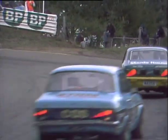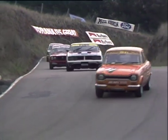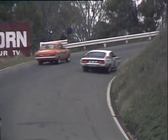Now look, he's flashing his lights. Doing everything he can to get by. In fact, the Mazda almost went up the bank to get out of the way when he suddenly saw him, but obviously didn't see him. Now he has an Escort to get by. He's good, yeah. Alan Moffat, the leader of the race. A tremendous battle going on behind, and of course, much action still lying ahead. More from the Hardy Ferodo in a moment.